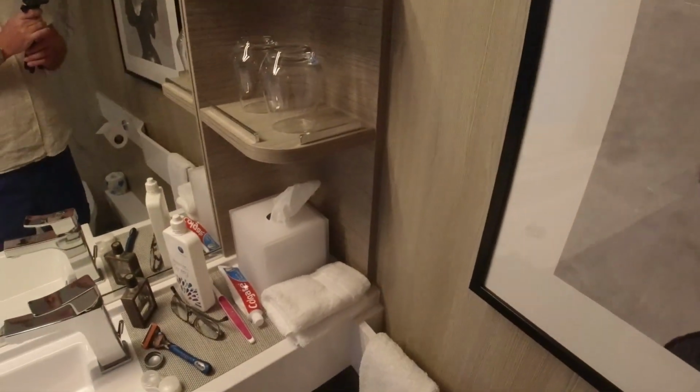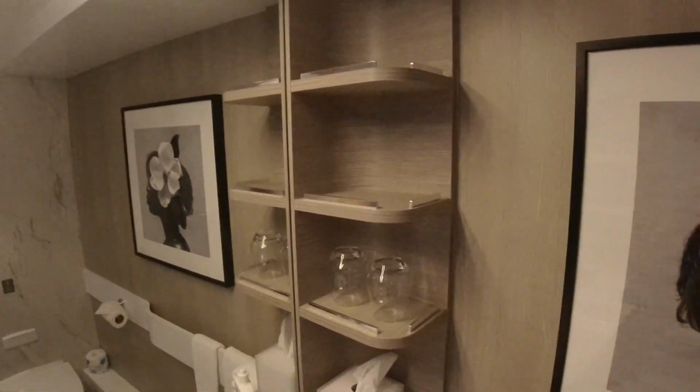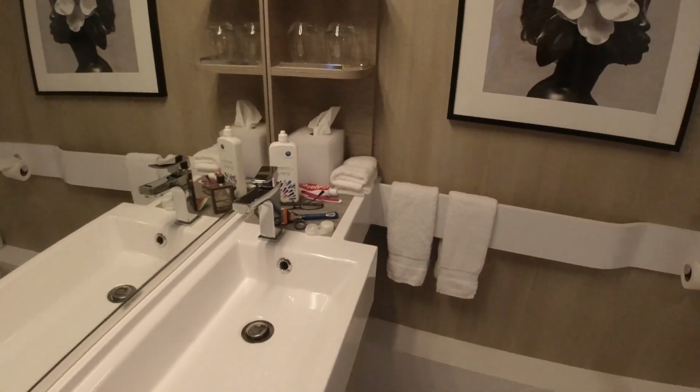Toilet, as you would expect. Around then to some storage. Again, no drawers in here. I don't know whether that's a cruise thing, that you never get drawers in a bathroom on a cruise ship, but a fair bit of surface space.